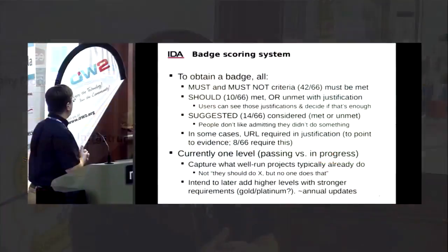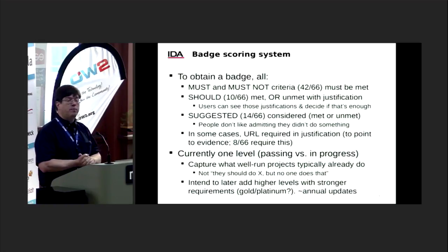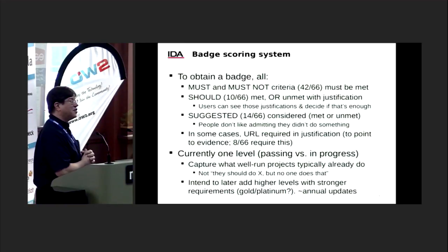Whenever you create some sort of criteria, you need to come up with some sort of grading criteria, some scoring system. Here's the scoring system that we use. We have 3 different kinds of criteria: must, should, and suggested. Most of them are must or must not criteria, and they must be met. Should criteria can be met or possibly unmet with justifications, and suggested can be met or unmet. At that point, we are fundamentally depending on psychology, because most people don't like admitting when they don't do something that they admit they should be doing. I believe this is actually effective.